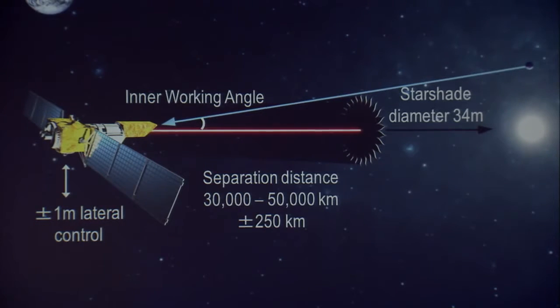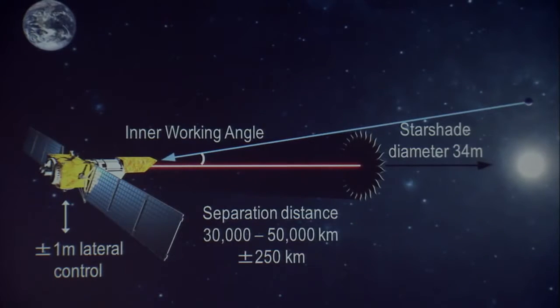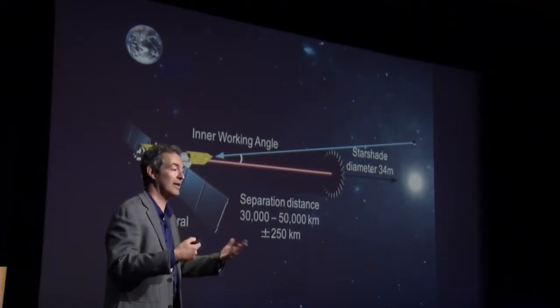The distance between these two spacecrafts is 30 to 50,000 kilometers. So to put that in a ballpark that maybe we can understand more readily, 3 to 4 Earth diameters. And then as these two spacecrafts are aligning, they have to maintain an alignment to an offset of about 1 meter in either direction. That's pretty tight. Once the observation of the star has concluded, either the telescope or the starshade will now slew across the sky and look for its next target. They realign, and we start again.